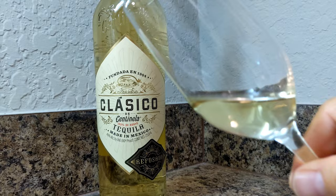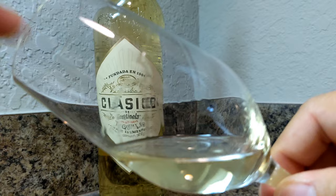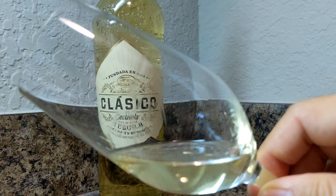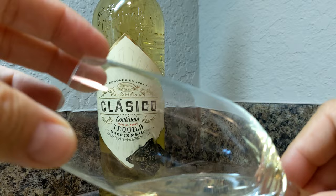Taking a look, this is pretty golden. This is a really golden color. Taking a look at the legs and the tears, there we go, sticking around quite a bit. Let me try to get that in focus and on camera. You can really see it right there. That Blanco was sticking around as well, but this definitely looks like it has a little bit more oils. That oak is helping out, six months in that barrel. There we go. That's good.